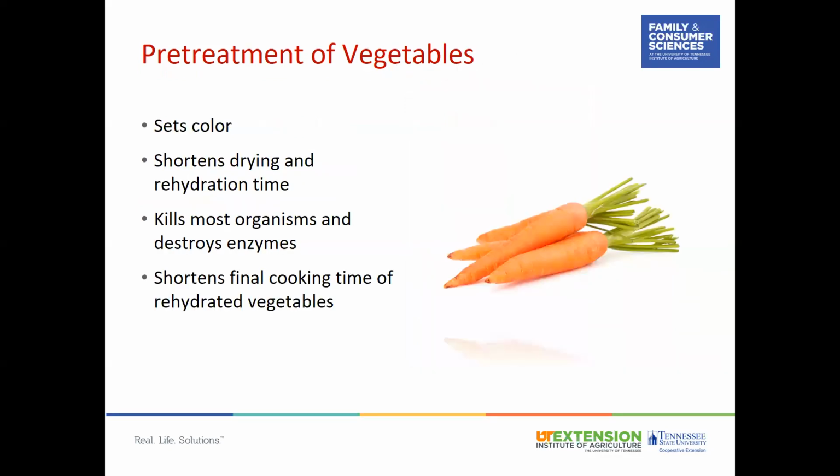So let's talk now about the pre-treatment of vegetables. A pre-drying treatment is a must for most vegetables if you're concerned about quality of the finished product. Exceptions are onions and green peppers. Vegetables deteriorate rapidly during storage, more so than fruit because they are lower in acid, sugar, and vitamin C content. Therefore, the enzyme action occurs at a faster rate in vegetables, which results in changes in texture as well as losses in flavor and in color.